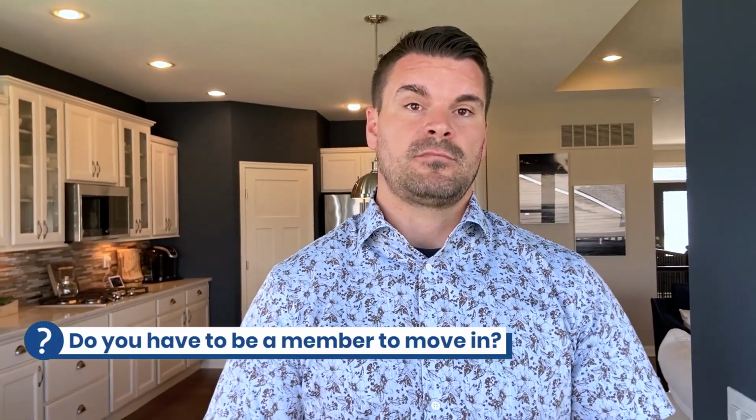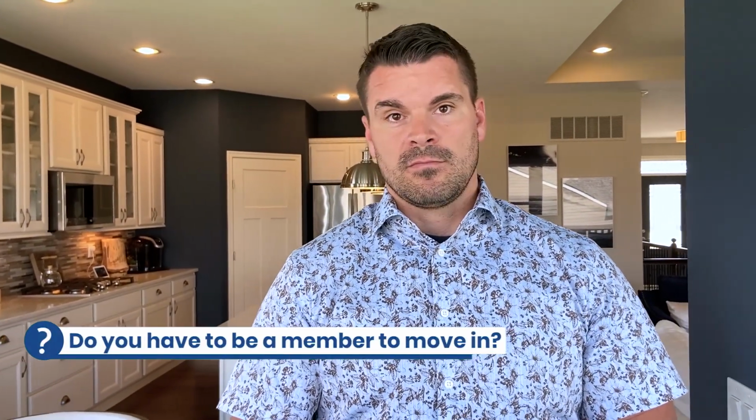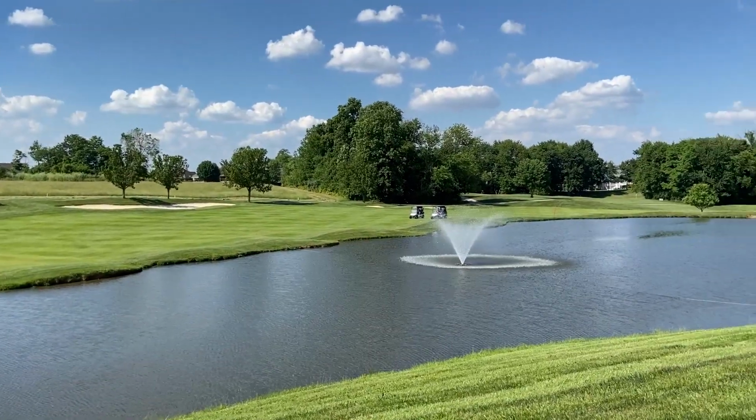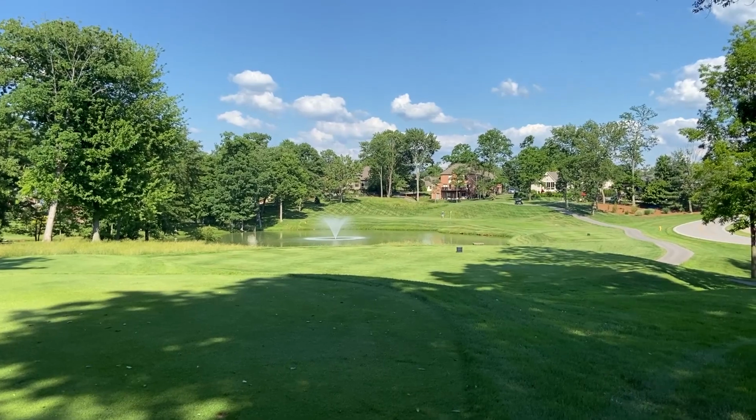Do you have to be a member at the country club? Do you have to be a golfer to move in here and do the country club thing? What does that look like? No, absolutely not. The country club is an amenity that is available, and you can join it or not join it. There are multiple levels of membership, whether you want to use just the pool or you would like to use the golf course. But there are many members that live right here in Triple Crown who don't have any membership to the country club. They just enjoy the community and the amenities, because there are lots of parks right inside the walls that are part of the annual HOA.